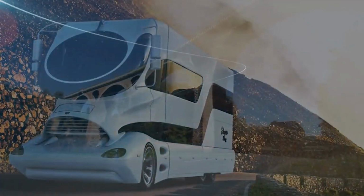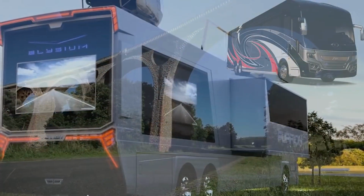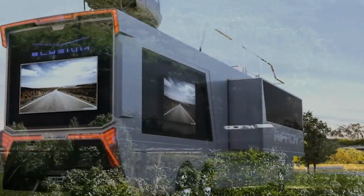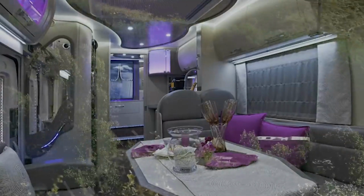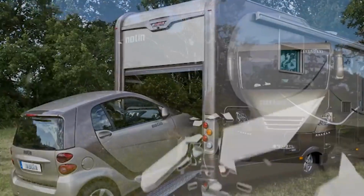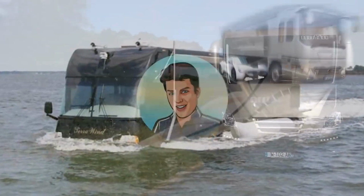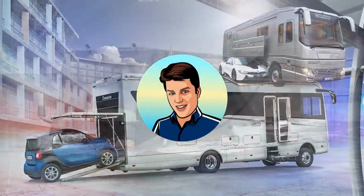In this list, we aren't looking at your standard weekend away camper for a little family holiday. These vehicles are some of the most expensive, luxurious, modern, and technologically advanced camper vans on the market in recent years. If you already own any of these design masterpieces, it's safe to say you must be doing pretty well for yourself.